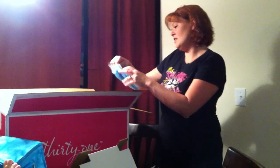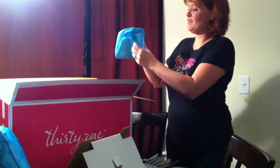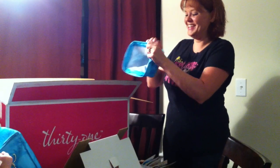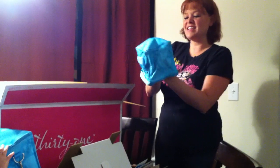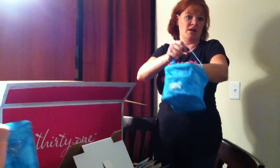So we have the littlest carry-all caddy. Cute. You could put that up in your room on your shelves or something. It is cute. What would you put in it? Knowing you with all your stuff. Really cute. Oh, Haley wants to hold it.